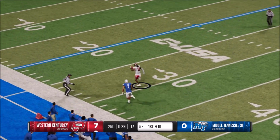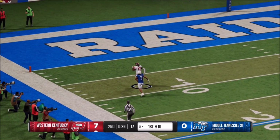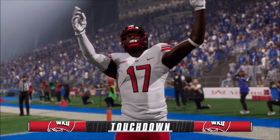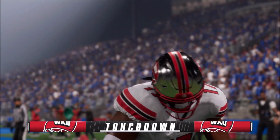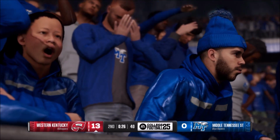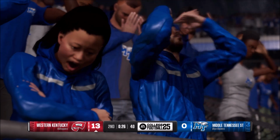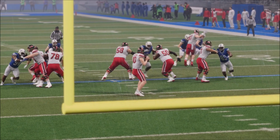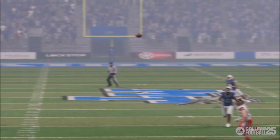Gets away from one, he's got space. And he breaks into the open. Touchdown, WKU. And once he found daylight, it was Katie bar the door, baby. This guy is officially a problem. His 2nd receiving touchdown of the game. Nice job by the offense. Dude, if I've got a matchup I like, continue to pick at it until they stop it.